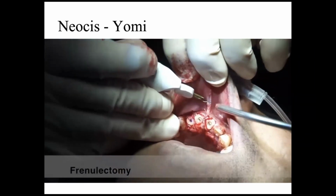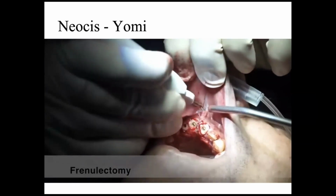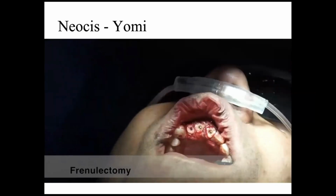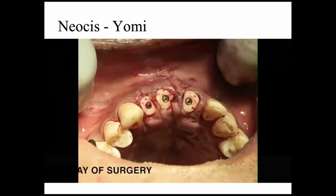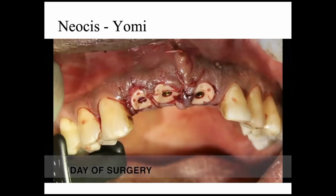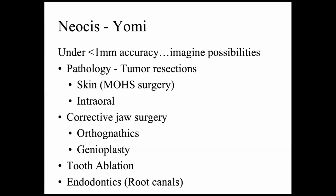The other thing I do a lot in these cases is a frenectomy. Lots of times patients are curious and will pull on their upper lip, and what they don't realize is they're pulling on the soft tissue around the healing abutment. So we just quickly do this, and then we close things up with a fluoromicro suture. This is him on the day of the surgery, and we're going to closely monitor this. Then he will wear an Essex retainer over the top of these.